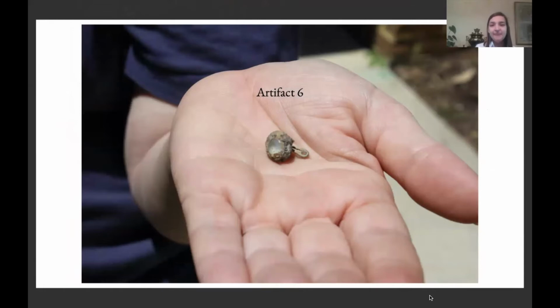I'll give everybody a couple more seconds. Old-fashioned button. An old-fashioned button. That is also a really good guess. So we've got a guess in the chat that this is a watch fob. Everybody is guessing lots and lots of accessories, and you are absolutely in the right area. You all are very warm and getting warmer.